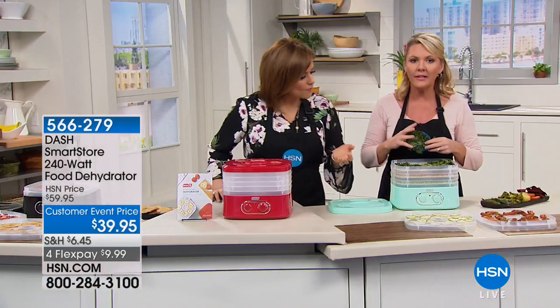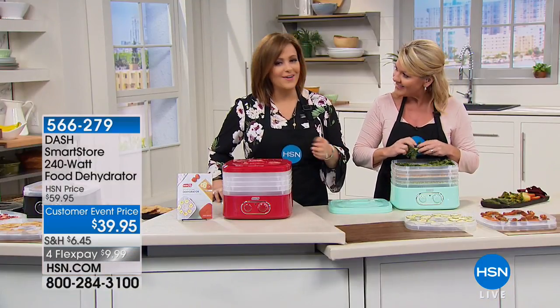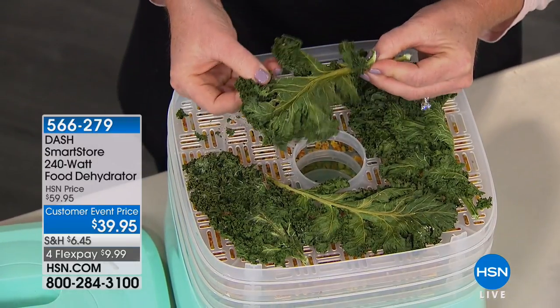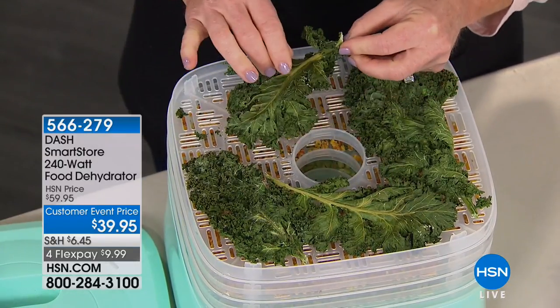Look, so we made our own kale. Listen to the crunch. I love this. Crunch is what I crave, quite honestly, so I do want to make my own kale chips. You put a little sea salt on it, a little Parmesan. How about a little onion soup powder? Ooh, that would be good. Right? That would be very good.